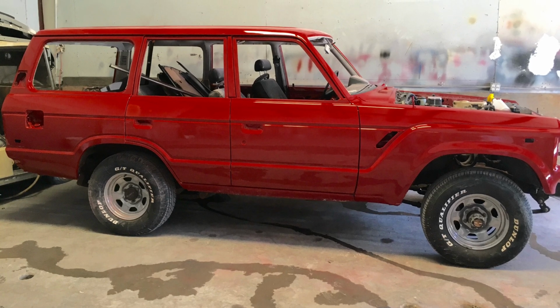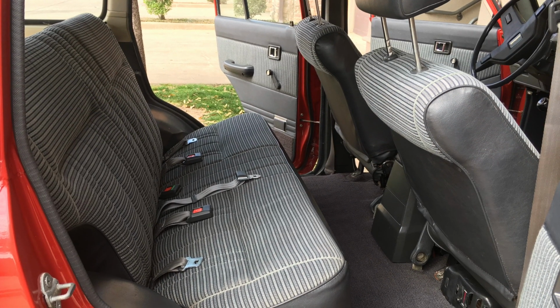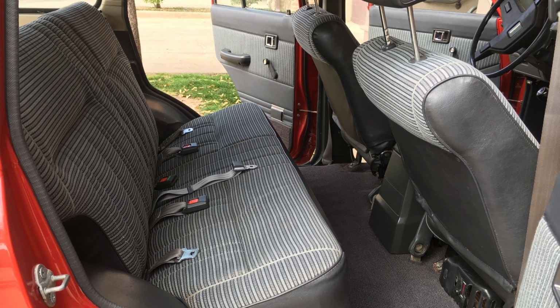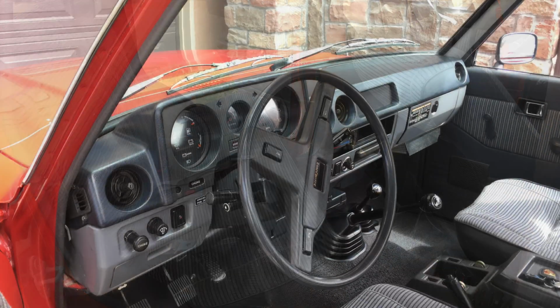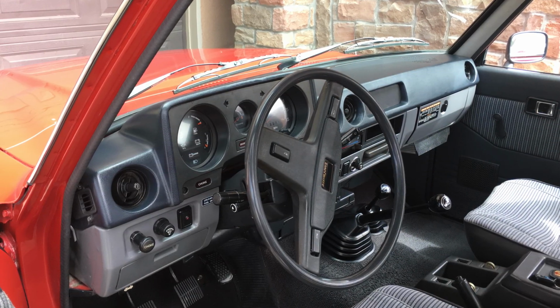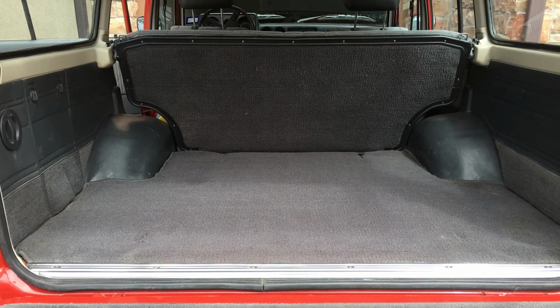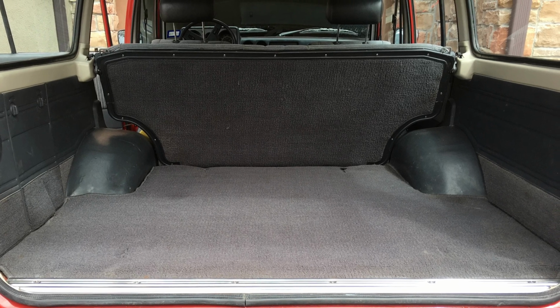I then moved on to the interior and cleaned everything thoroughly and restored and painted everything that needed to be addressed. The dash has no cracks, still has the original carpet that was treated and cleaned, and it looks fantastic. I sourced seats, I reupholstered with OEM cloth that is very difficult to find in these trucks. The rear cargo area has also the original carpet in fantastic shape.